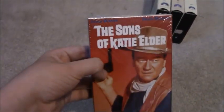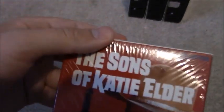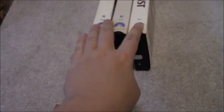Alright, so now we're going to look at the individual releases. Oh, hang on. Alright, so like I said, the first one is still sealed, and it's the Sons of Katie Elder. This one does have the Great Movie, Great Price sticker on there, which I probably won't keep on there since none of the other 3 tapes have that sticker. It would look kind of weird next to the other 3. So yeah, I'm not going to keep the sticker on there, unfortunately.